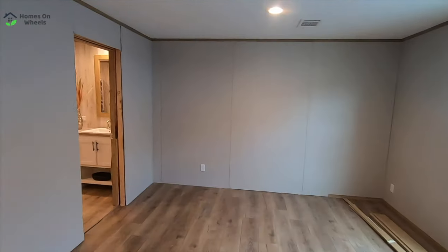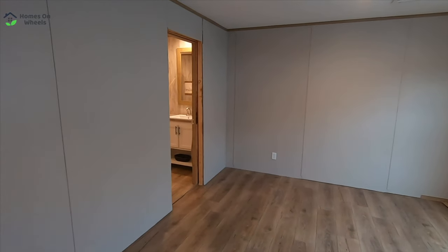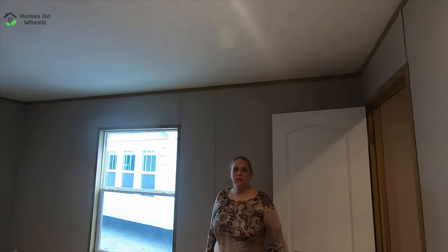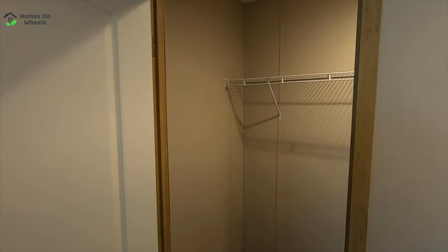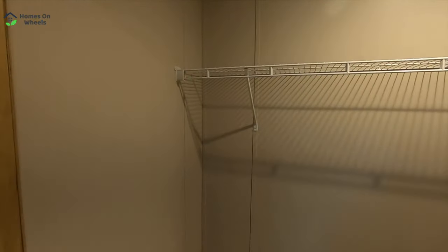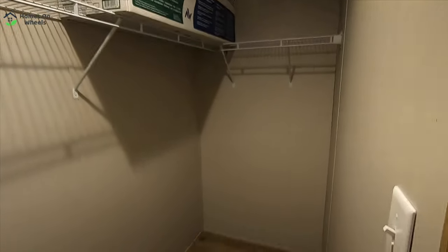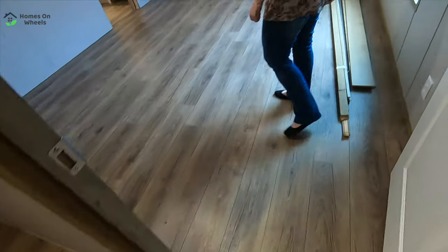And got enough room here, well enough for a king bed and still some room left over. You've got two vents in here and two canned lights. Then I noticed that there's a closet here in this master bedroom. Yep, here's one of the closets and it's a deep one. Wire shelving, again, easy fix. I forgot to show them the flooring. The flooring looks really good too. I like the light flooring.